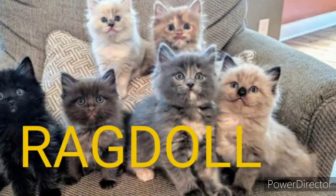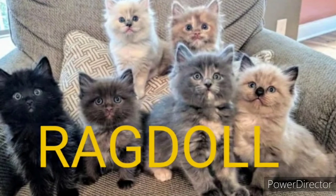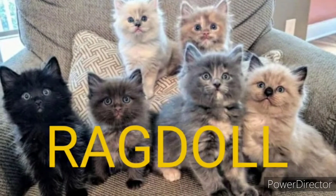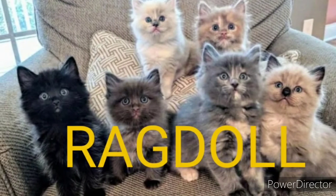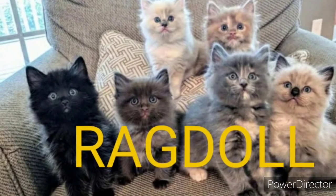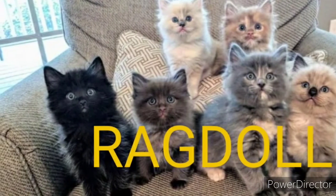Ragdolls are bold and beautiful. They may seem super fuzzy as kittens, but their hair is typically medium length. But to be honest, it's their luxurious hair that makes them so cuddly.